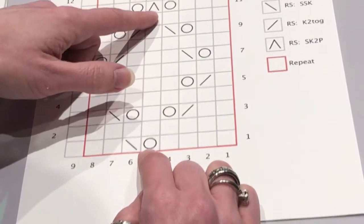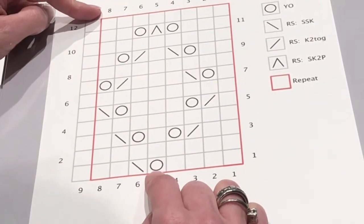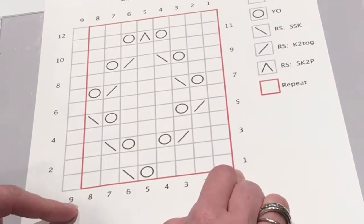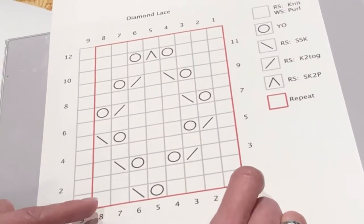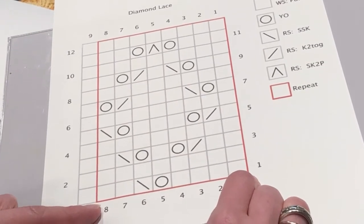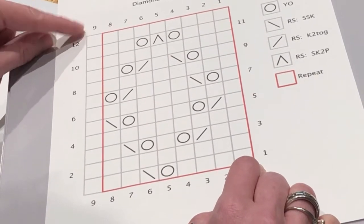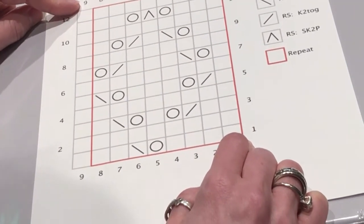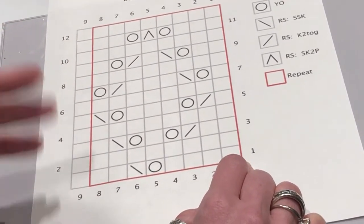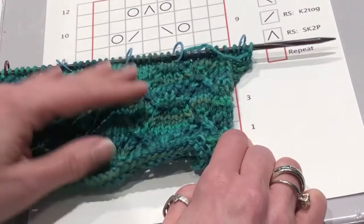We have a double decrease next to 2 increases, and at no time does it go over the 8 stitches. This also has a red box around it, which is a repeat. If you were looking at a written pattern, these would be your asterisks that said repeat what's in between these until the last stitch. This is the extra stitch. So this is a pattern of 8 plus 1. If you were to make this, you would cast on in numbers of 8 and add 1, and you could make a beautiful pattern like this.